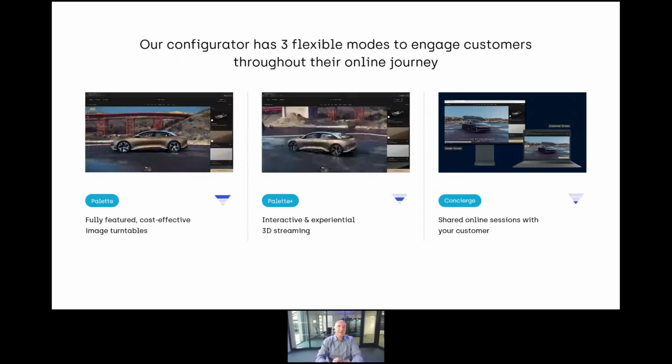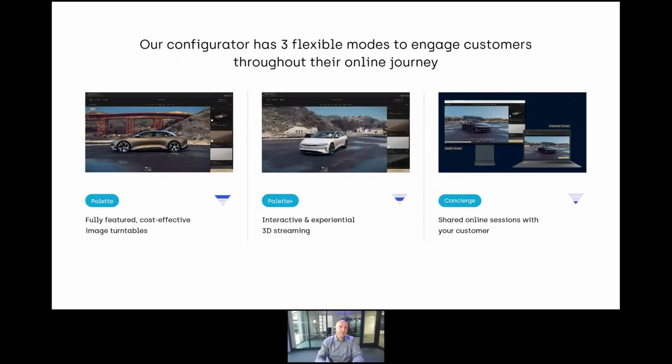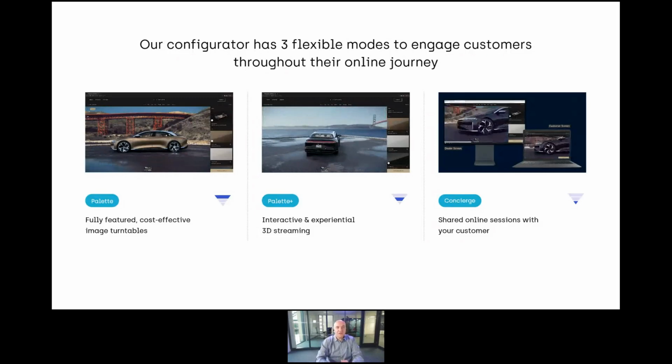Now, when they behave in a certain way, we can then switch on Palette Plus, which is in the middle. So this is totally interactive 3D streaming, and this really elevates the customer experience, providing a fully interactive 3D vehicle and scene. And then finally, for those hand raisers, we move on to Concierge, which is what we're going to look at today. And this allows a customer to share an online configuration session with a product expert from Lucid Motors.